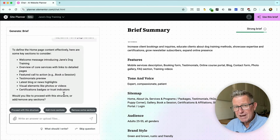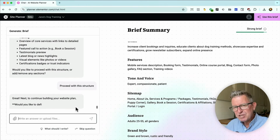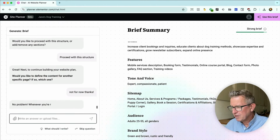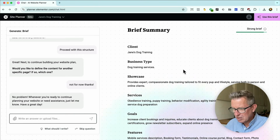you understand what elements you need in a page. I think this is really cool, proceed with this structure, but I think actually it will do this for you regardless. Do you want any help with other pages? No, not for now. Okay, I think we are ready to go. Whenever you are ready to continue, just let me know. So this is the final brief, and we're going to click the button, use this brief.